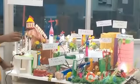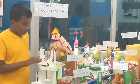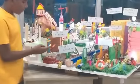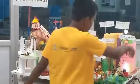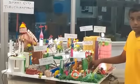And this is a small LED light. It will show that this is a mosque. And this is an airport signal. This is the airport signal, and this is a small fountain, and I have connected this battery. All the lights are glowing due to this battery.